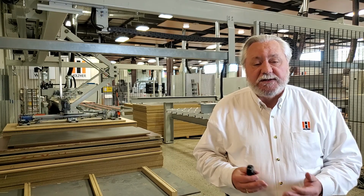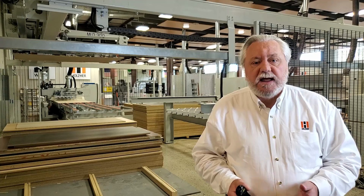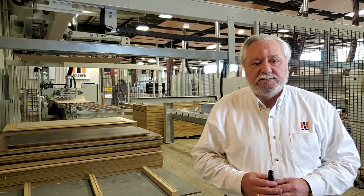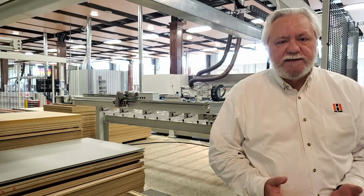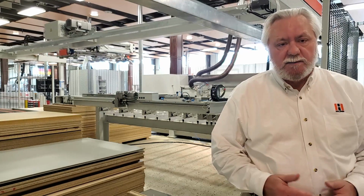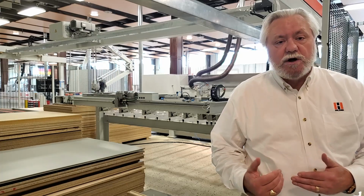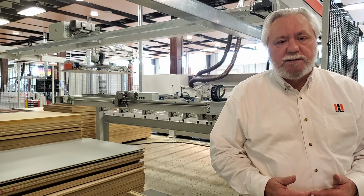Now what I'd like to do is to demonstrate the loading of both the Dynastic CNC router with automatic infeed as well as a horizontal beam saw. So as we've discussed, one of the major benefits with the StoreMaster 5110 is its ability to load our production machinery. Now we're going to show you the automated loading on the Tectra 6120 beam saw.